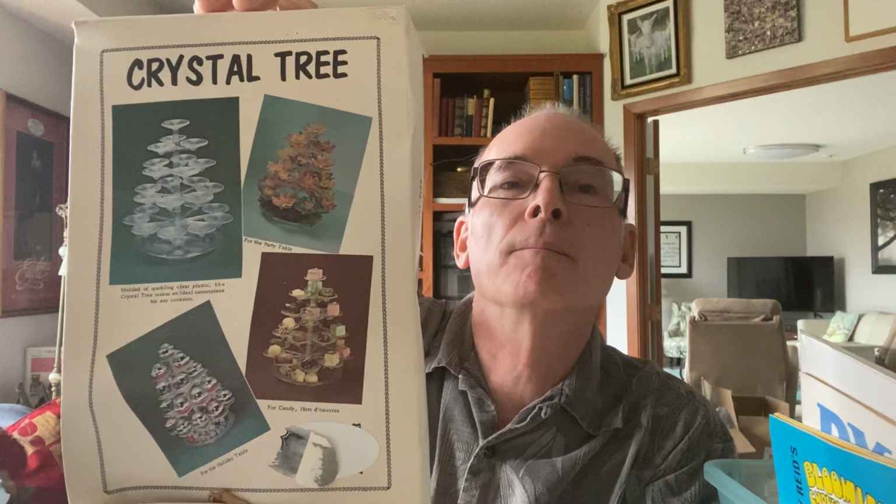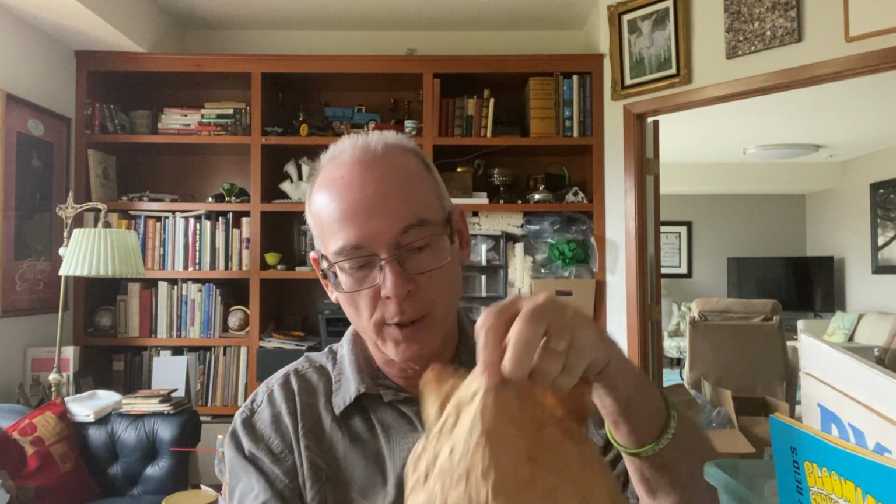All right, this was an unusual find in the box. Oops, it's upside down. It's called a crystal tree. And I was like, wow, that's kind of cool. So I opened it up. This is the base, and it's got these little branches that go on it. Oh, that was broken. Let me check out the others, see how many, and if there are any other broken ones.